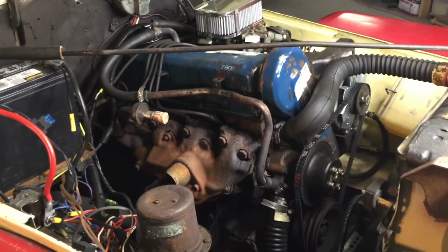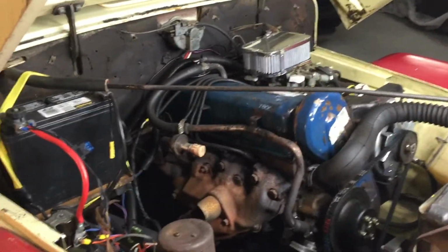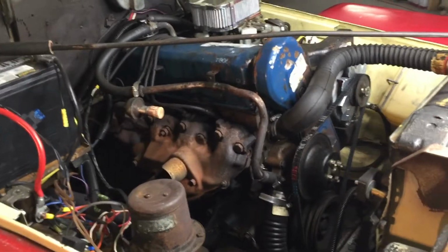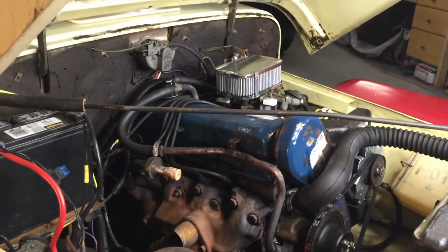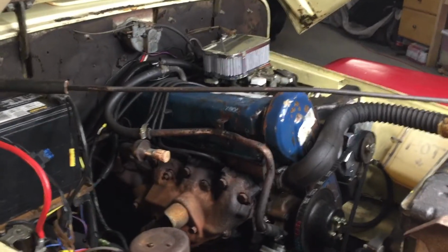When you first start it up, it blows out a big old cloud of blue smoke, and then it just mellows right out. So valve guides, probably letting some oil down into the valves, and then when you fire it up, it burns that oil.